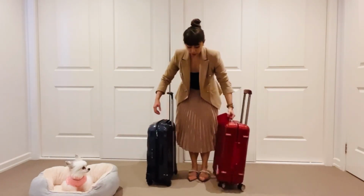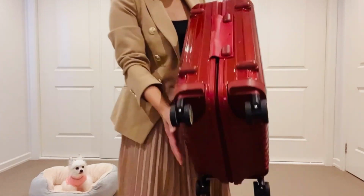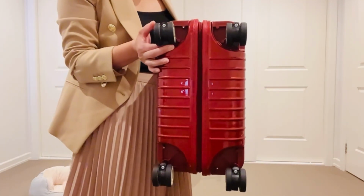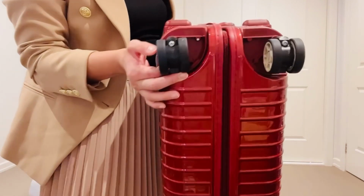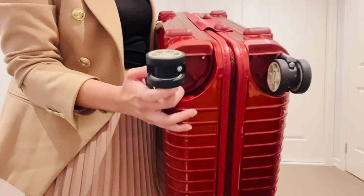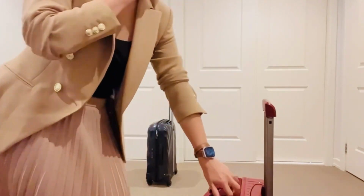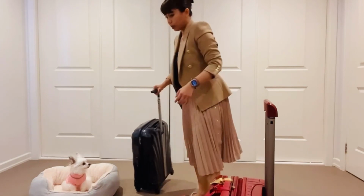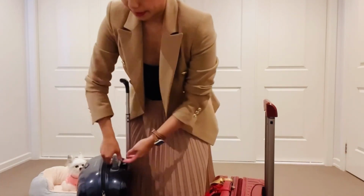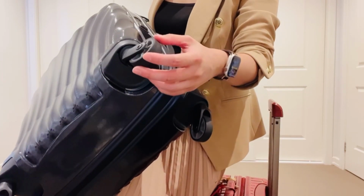If you look closer, you will see these are the wheels for Rimowa. They are more sturdy and they have double wheels. So if you're comparing it to Samsonite, you will see it's only one wheel. One wheel like this.